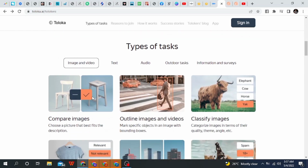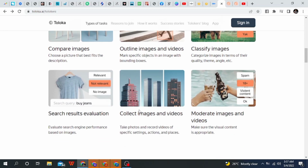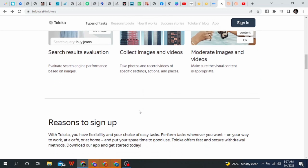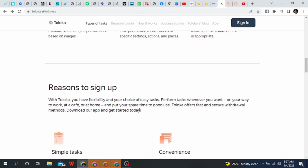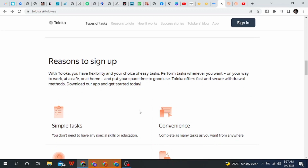Okay, so let's scroll down here. It says type of task you can do on this platform. From the look of things, there's so much you can do on this platform. It says compare images. You choose a picture that best fits the description. Outline images and videos. Classify images. Search result evaluation. Collect images and videos. Moderate images and videos. So these are simple tasks you can do on the go. Maybe while you have a 30 minutes break, you have your coffee break, or you're just taking a walk, you can always pick up your phone and do this task and earn yourself a few dollars and cents doing all that.